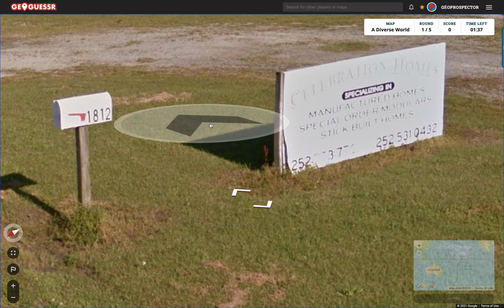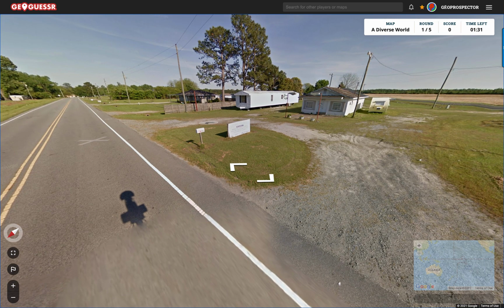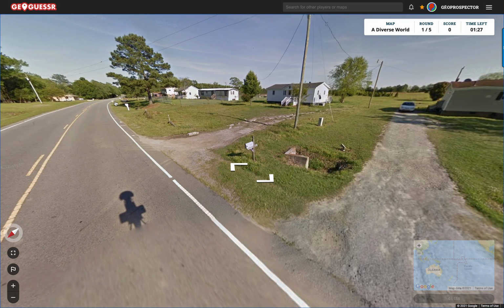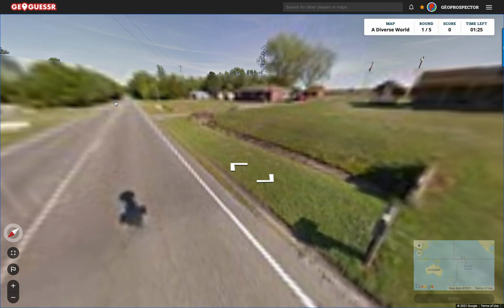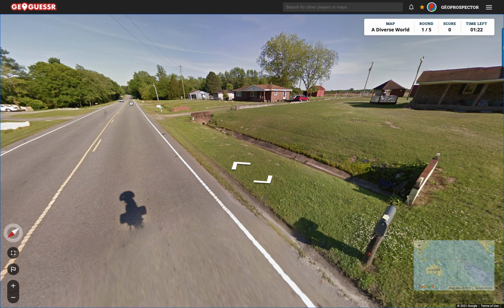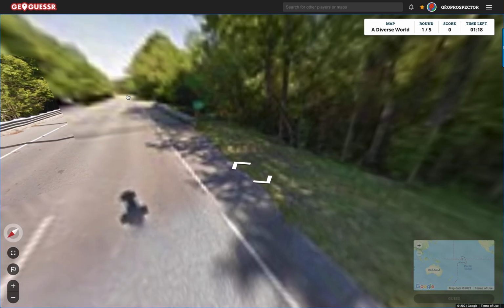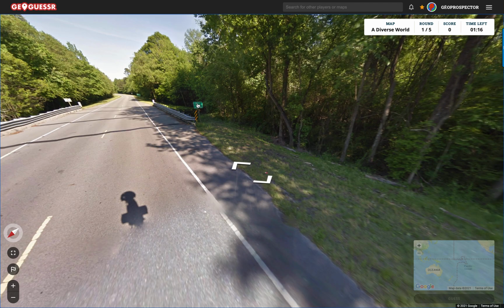Celebration Homes. I think that says specializing in manufactured homes. Not sure. Greenville. Where do we think Greenville is? I think that there's a Greenville in North Carolina, but I might be confusing it with something else, a Greensboro, or, you know, who knows.